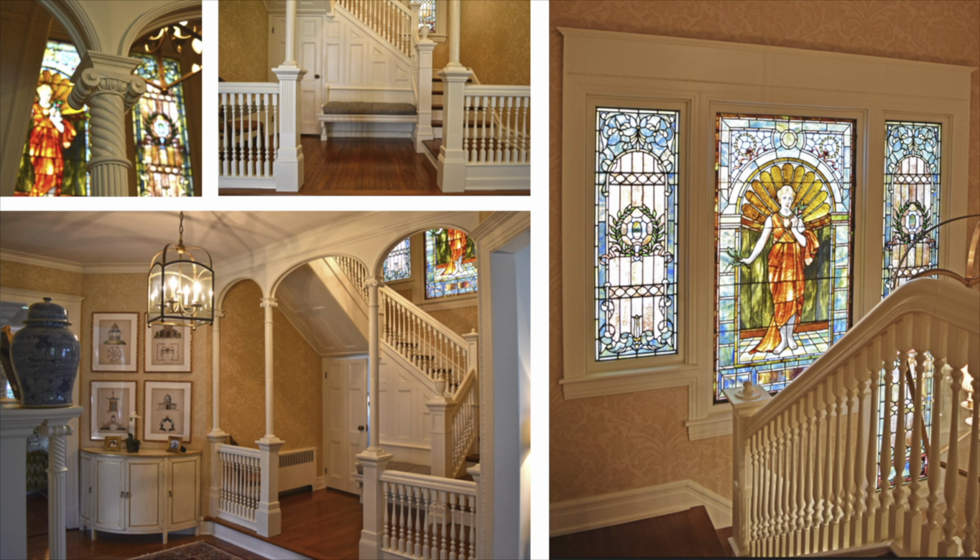So the entry area into this home is really just stunningly beautiful. You can see the gorgeous stained glass that's decorating the staircase here. And there's this small bench that's very diminutive, built into the woodwork just at the bottom of the staircase, if you were waiting for somebody to come down to dinner.